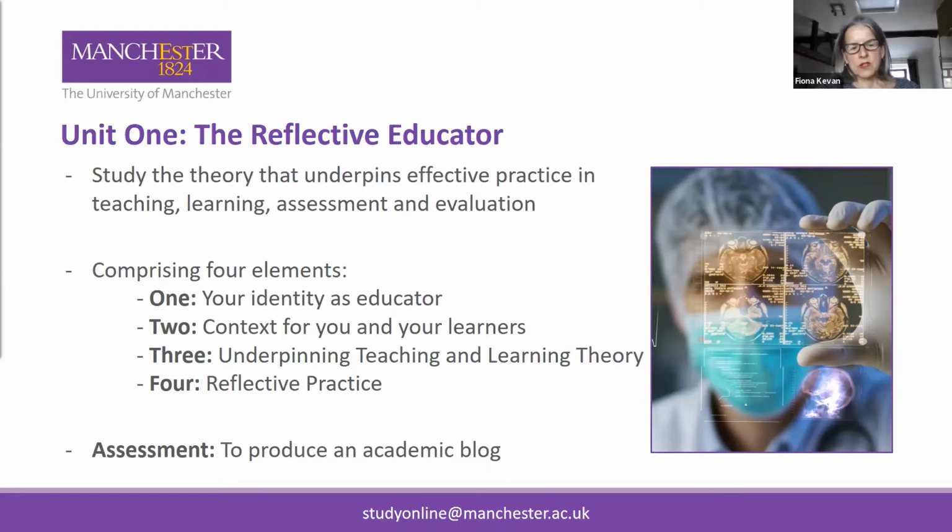And the assessment for the whole course unit is for you to produce an academic blog. So it's a written assignment that you submit online, but rather than a traditional essay, it seems more appropriate to align it to what we're asking you to learn, to make that assessment in the form of an academic blog, not blob. And we've had some fabulous work produced in the past by previous students, really, really interesting stuff.